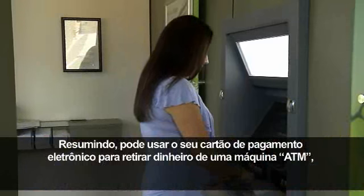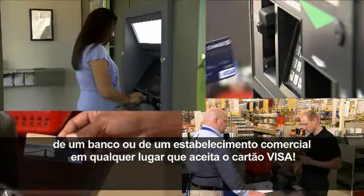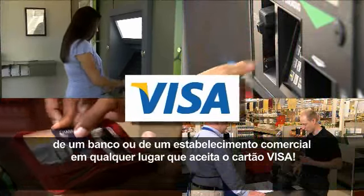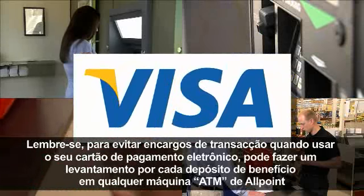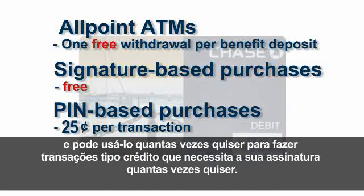To sum up, you can use your electronic payment card to get cash from an ATM, a bank, or retailer, anywhere that accepts Visa. Remember, to avoid transaction fees when using your electronic payment card, you can make one withdrawal per benefit deposit at any Allpoint ATM, and you can use it for signature-based credit-type transactions as often as you please.